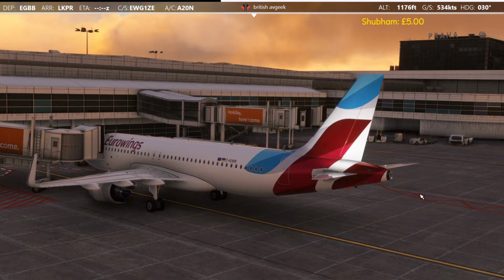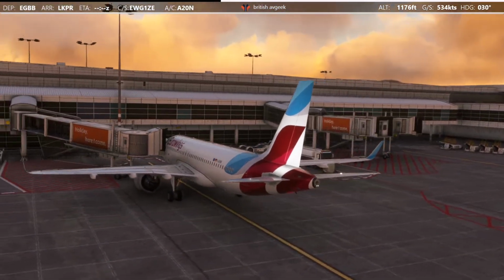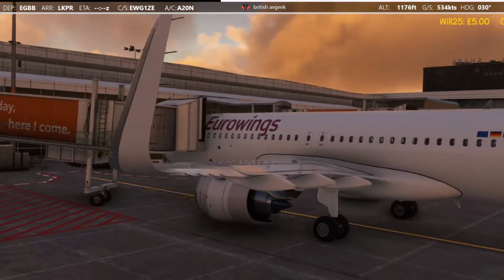Z40 Sierra Sierra, report speed. Indicated 290 knots, 40 Sierra Sierra. Z40 Sierra Sierra, Roger, maintain 280 knots.